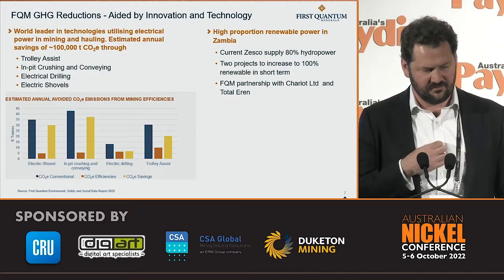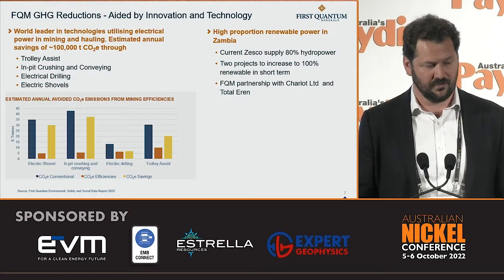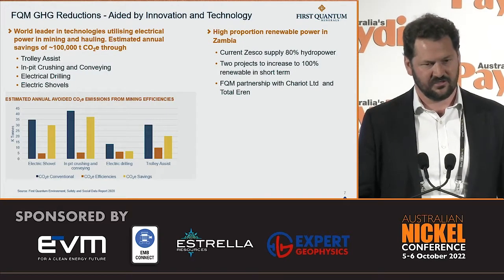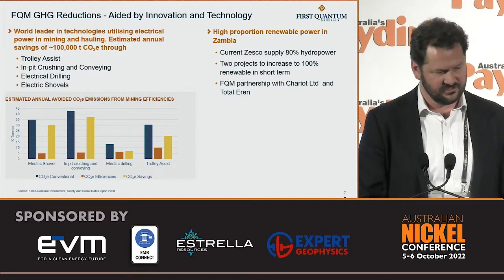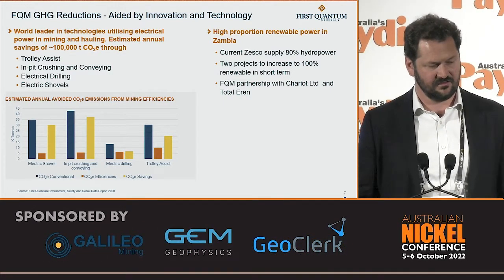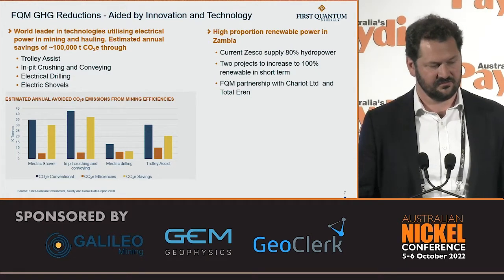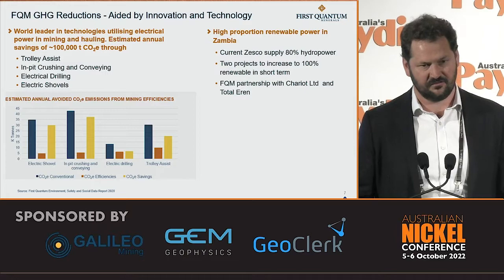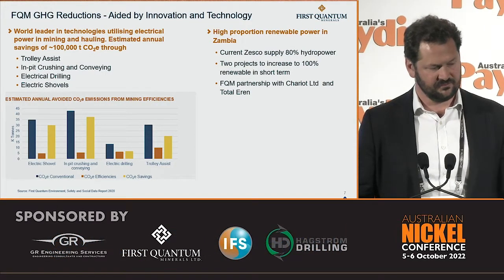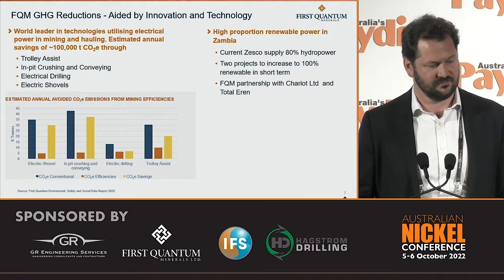Just looking at Enterprise in the context of our overall First Quantum global greenhouse gas reduction strategy, we're pushing hard to move away from higher emissions diesel energy to lower emissions electrical, as most mining companies these days. We're doing that primarily through technology innovation. Two innovations that we've adapted quite strongly is trolley assist, currently in place at Kansanshi and Sentinel, and also in-pit conveying and crushing, which is in place at Sentinel and will be installed in Kansanshi as part of the S3 project.